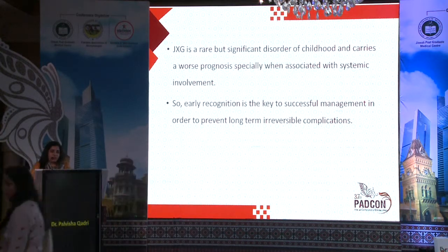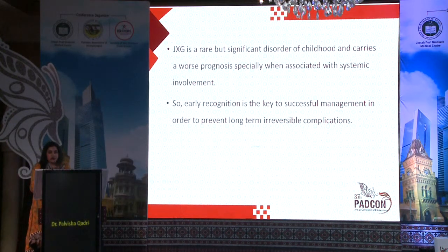So to conclude, JXG is a rare but significant disorder of childhood and carries a worse prognosis, especially when associated with systemic involvement. So early recognition is the key to successful management in order to prevent long-term irreversible complications.